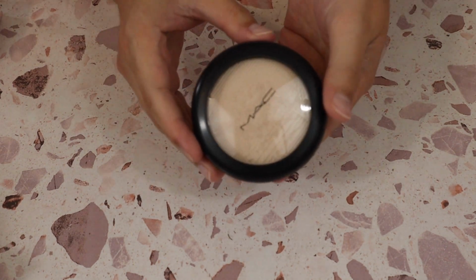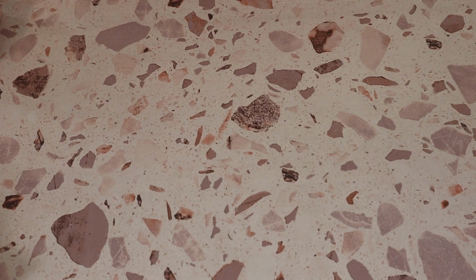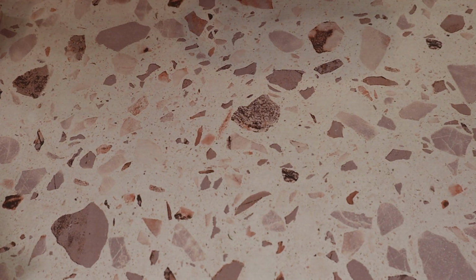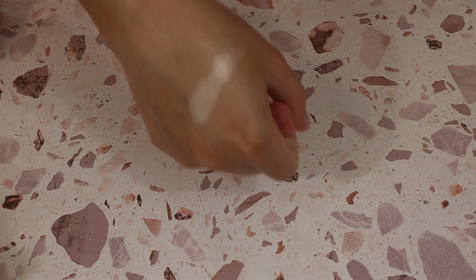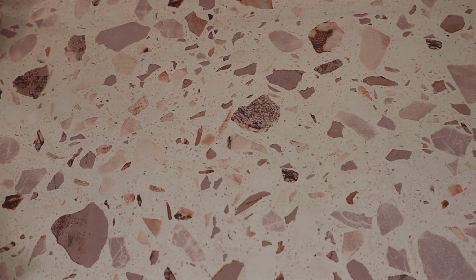And then we have this one from MAC. Again, I think I got this randomly from TJ Maxx. This is the Extra Dimension Skin Finish in the shade Double Gleam. Definitely going to be keeping this one. It's so stunning. This is a classic from MAC for sure, so I'm definitely going to be keeping that one. I need to pull that one into a Shop My Stash very soon.